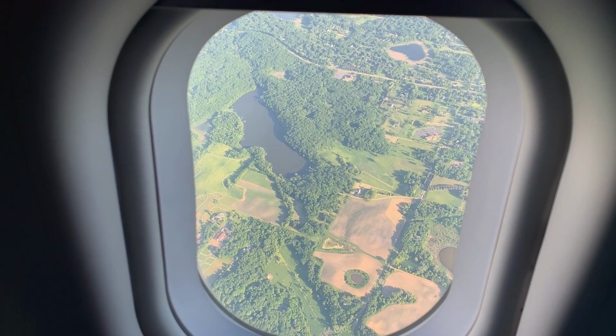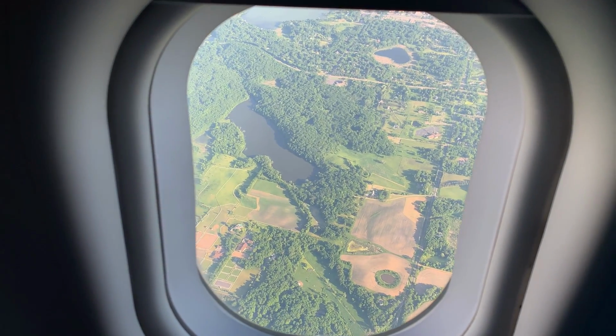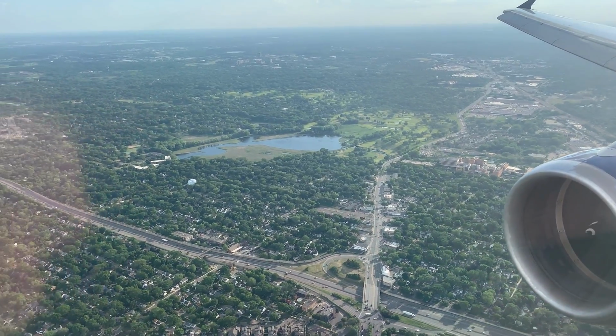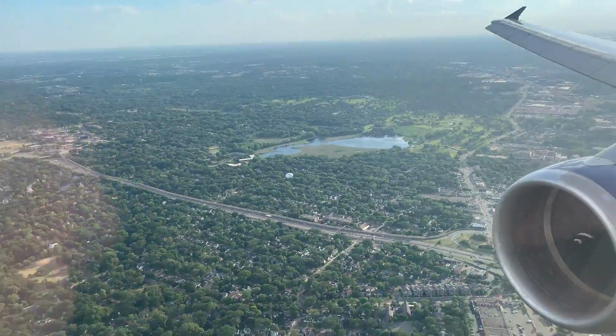You'd never know that moments before, the airport was completely shut down, but the sky was looking beautiful as we made our approach to the runway. Here's the approach sped up.